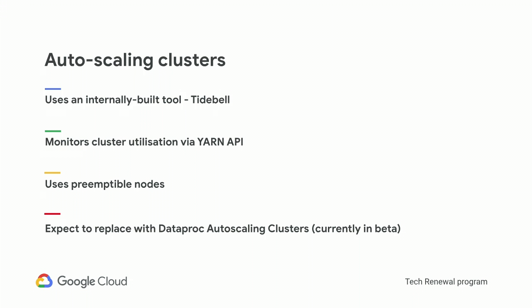What are preemptible nodes? Well, Dataproc is built upon Google's Compute Engine service, and they've got an offering in Compute Engine called preemptible machines. And what they are, they're standard VMs. However, they allow Google, when they need data center capacity, to take that away from what they're being used for. So that Google will actually take those down away from us with about a 5-minute warning.